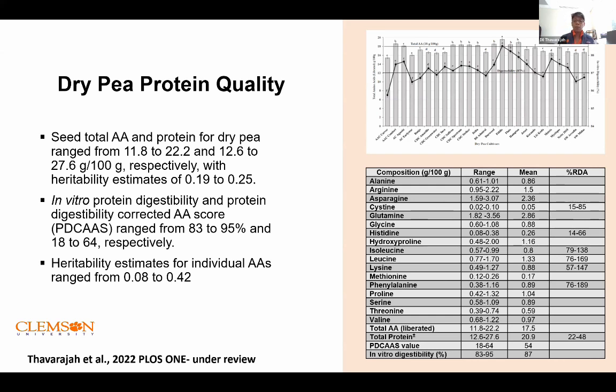So these proteins provide enough essential amino acids, and the amount of liberated total amino acids changes across the cultivars that we tested. Also, we looked at the in vitro digestibility, and digestibility ranged from 83 to 95%, which is very, very good. But we still have a lot of work to do because these are adapted to the commercial conventional cultivation system. So when you adapt them to the organic system, these might change more. So we need to do more studies on this work.